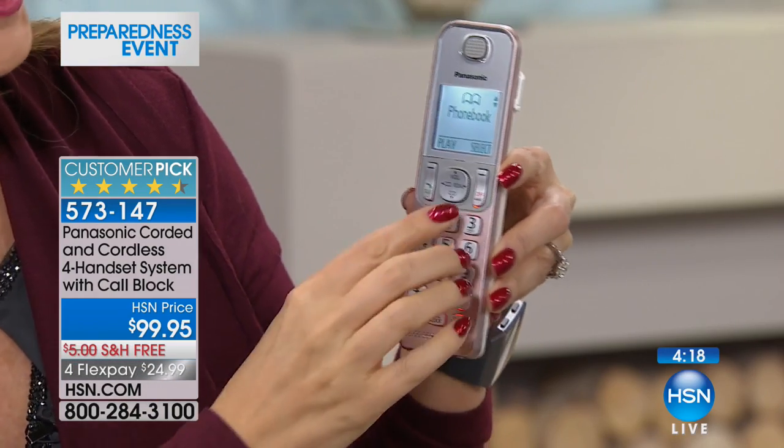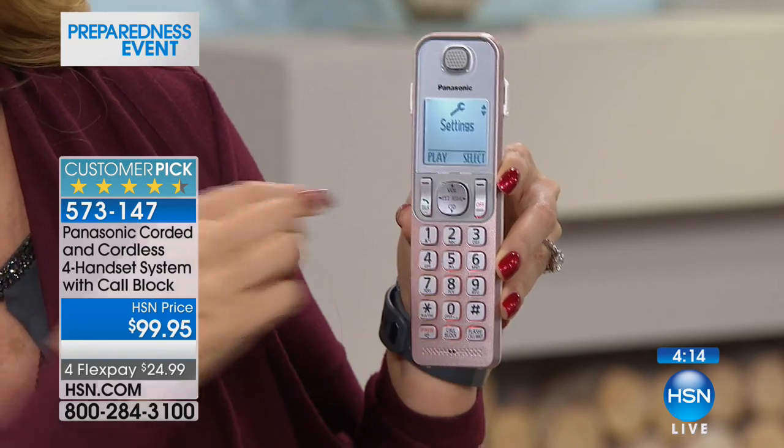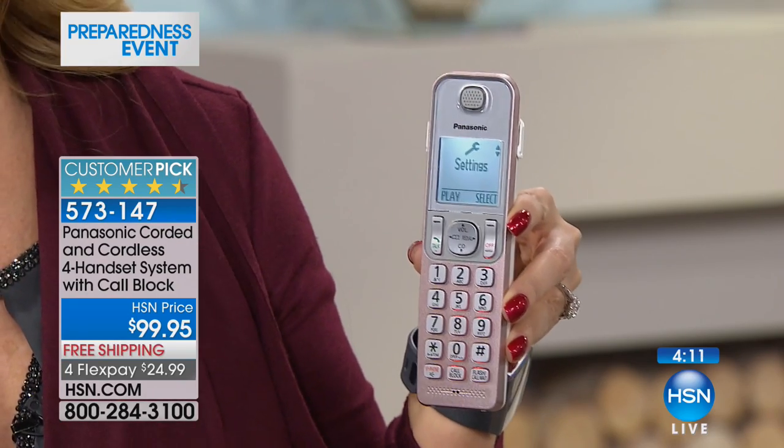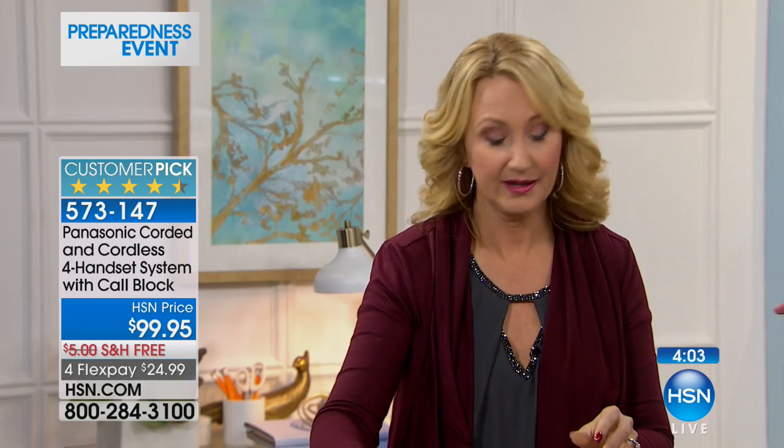And that's another thing, too. This can save you money. If you're paying right now for that service through your carrier, that could be several dollars a month, $4, $5, $6 a month. Instead of having to pay for the privilege of someone answering your phone calls for you, you've got that built-in digital answering machine, 17 minutes of record time.